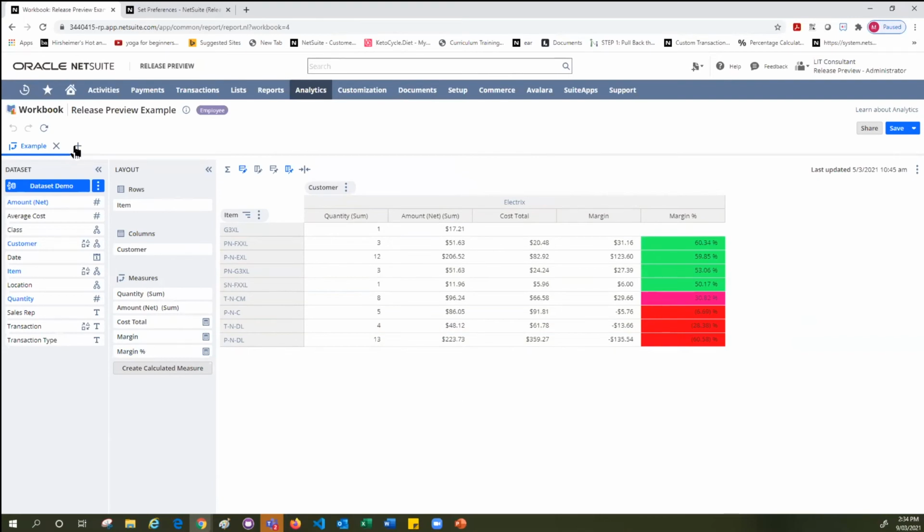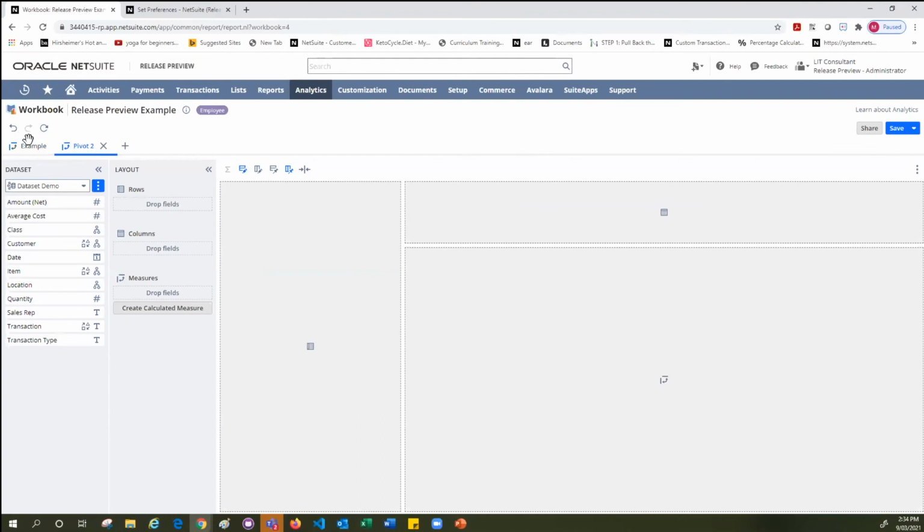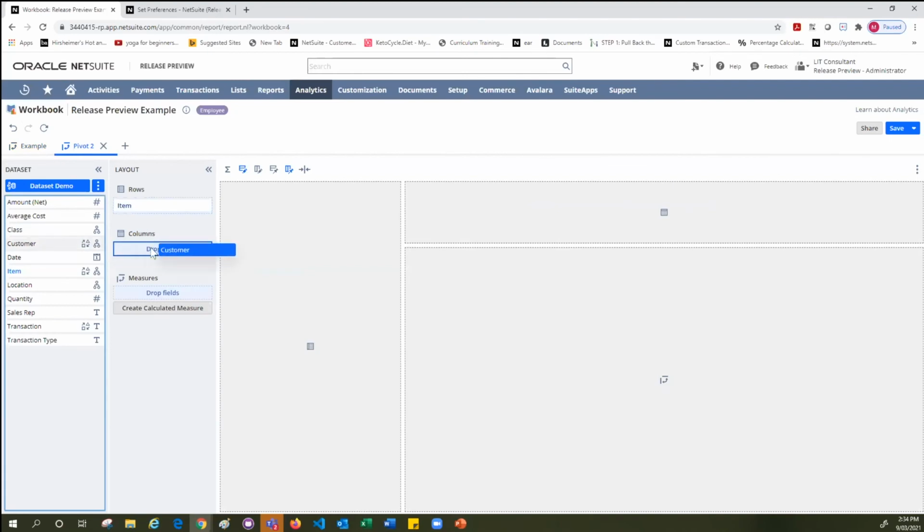Let's start by just clicking on the little plus sign over here. I am going to click on pivot because I want to replicate what I've done. I'm going to add items in the rows. I'm just going to click apply. I'm going to put customers in columns. I'm going to add quantity as a measure and amount as a measure.